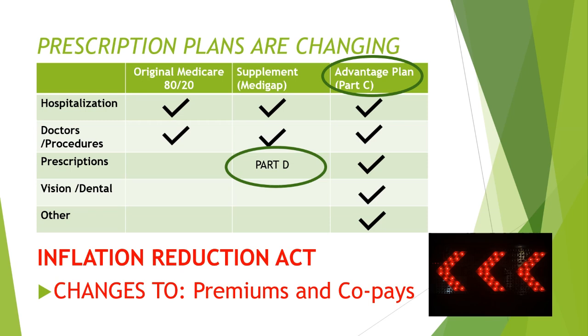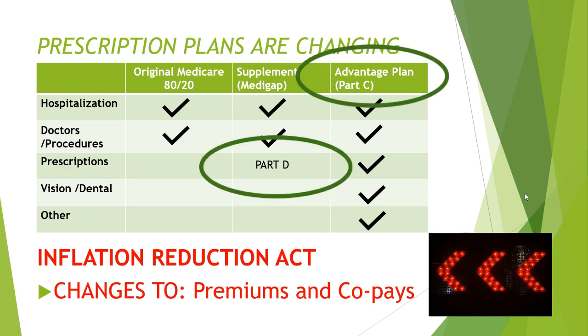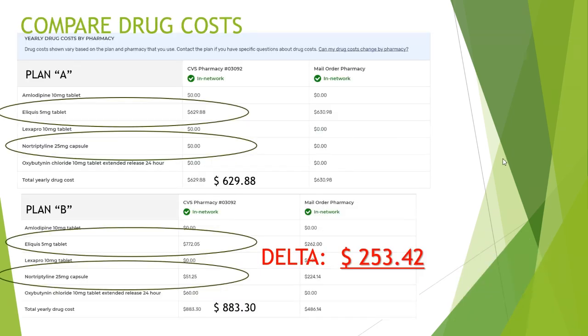So we're talking about specifically today if you have a standalone Part D or if you have an Advantage plan with prescriptions. Now, this is not a political discussion, but you've probably heard of something called the Inflation Reduction Act. Significant changes were made to Medicare specifically around prescription plans. So that's changes to premiums and copays. Let me give you an example.